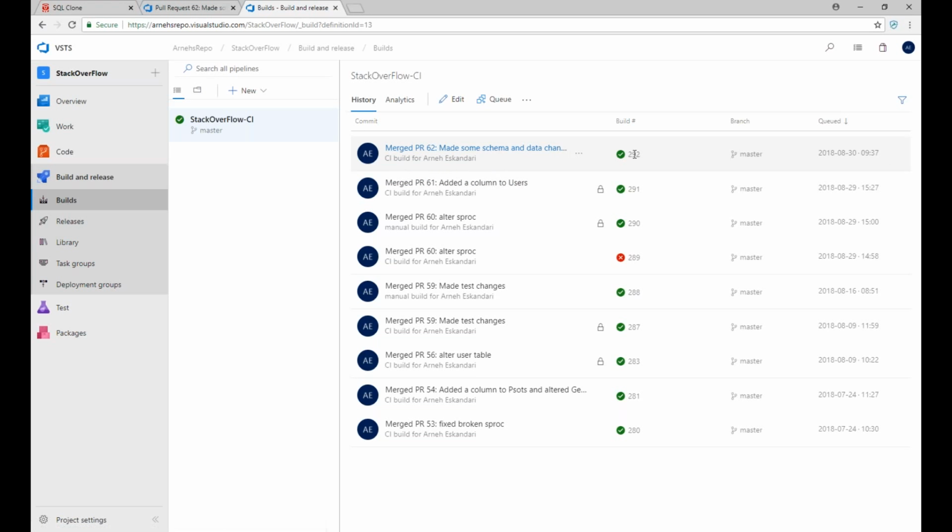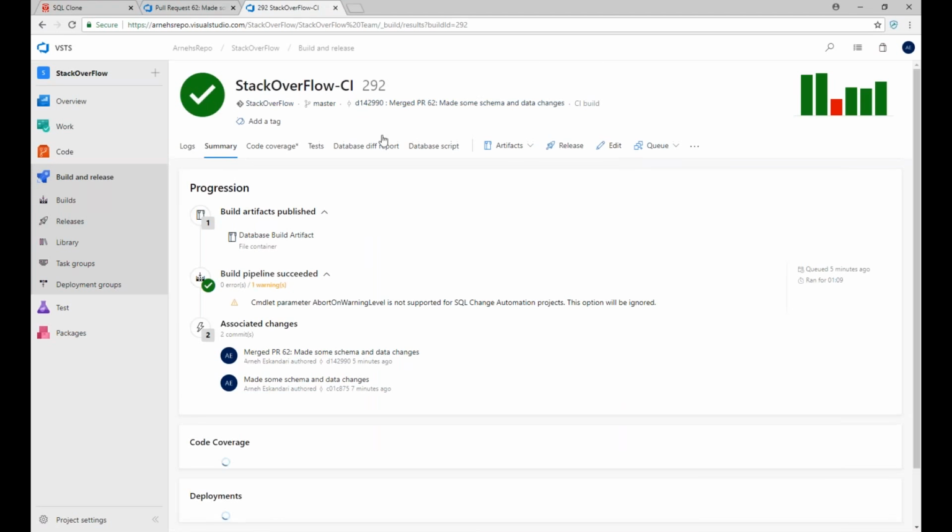So now that my build was successful, I want to go ahead and deploy this to our higher environments. So I'm going to go ahead and create a release off of this build number 292.